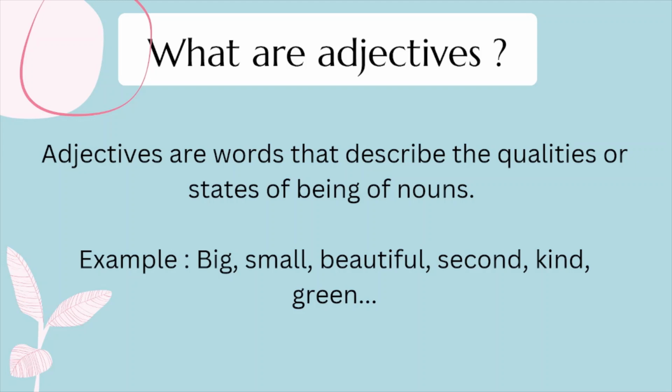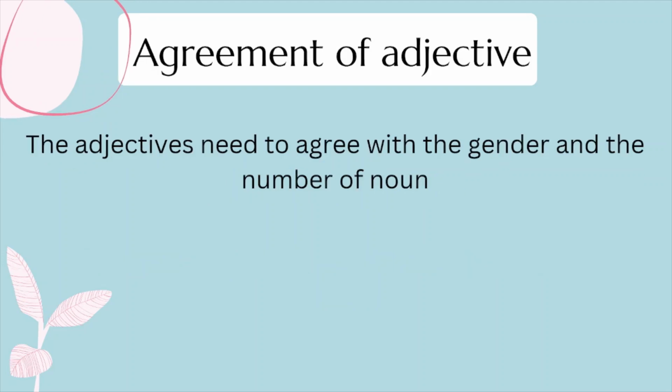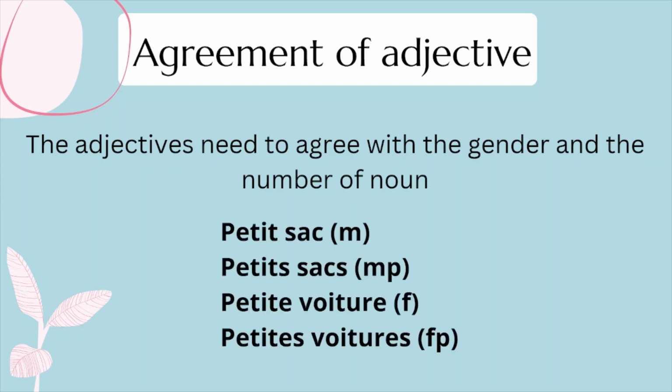all such things. Another thing to remember is that in the French language, the adjectives need to agree with the gender and the number of the noun. What do I mean by the gender and number of the noun? For instance, let's take an example. Petit. This word in French means small.